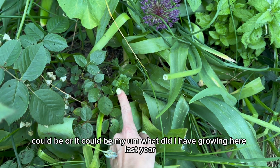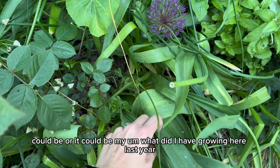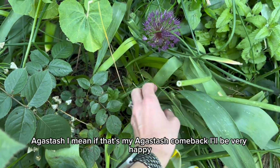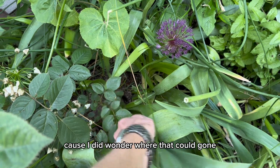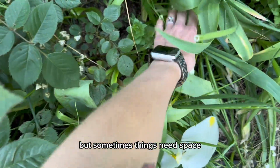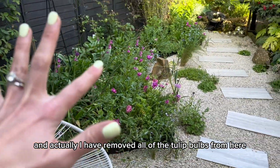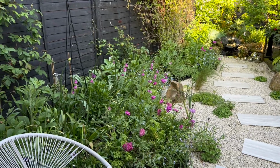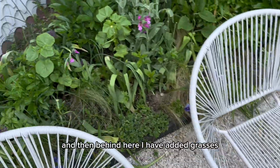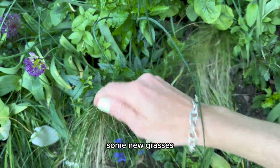It could be my, what did I have growing here last year? Agastache. I mean, if that's my agastache come back, I'll be very happy, because I did wonder where that had gone. I should not have just done that, because now the tulip bulb is left in the ground, but sometimes things need space. And actually, I have removed all of the tulip bulbs from here because it was crowding the borders too much. Then behind here, I have added grasses, some new grasses.